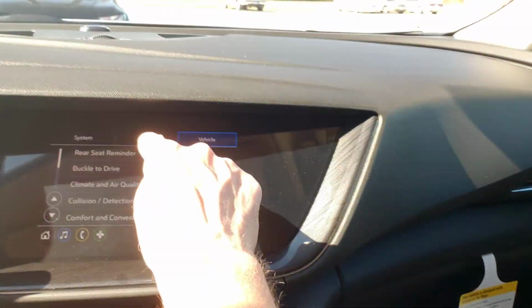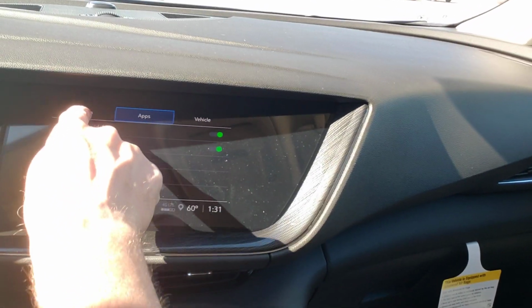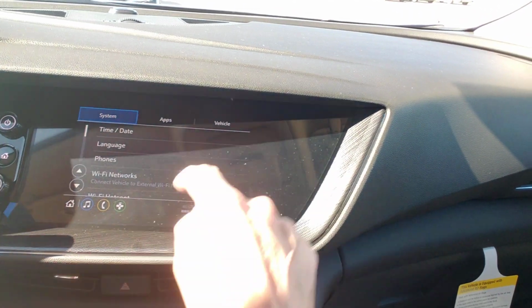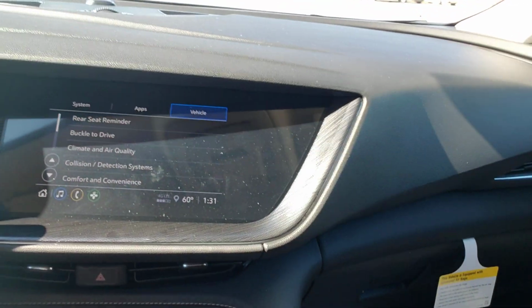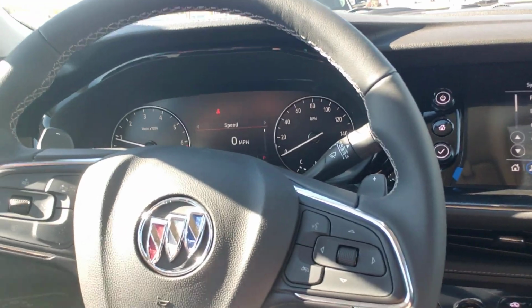What kind of apps you got? Well, you got Android Auto, Apple CarPlay. You can hook up to your phone. We got other little things to play with, vehicle things. So we turn that buckle to drive off. And this is a great little car.